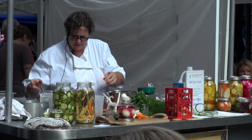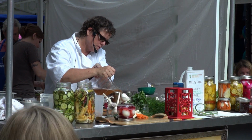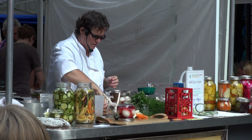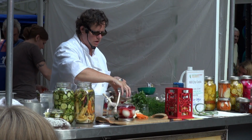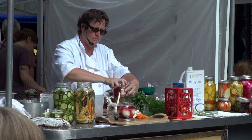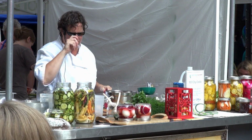Again, you don't want them sticking out of the brine too much. And turning them upside down is a little trick to keep everything in the brine you want in the brine. So that would be just sitting in your fridge right after it's pickled, upside down. Yep, and just like that.